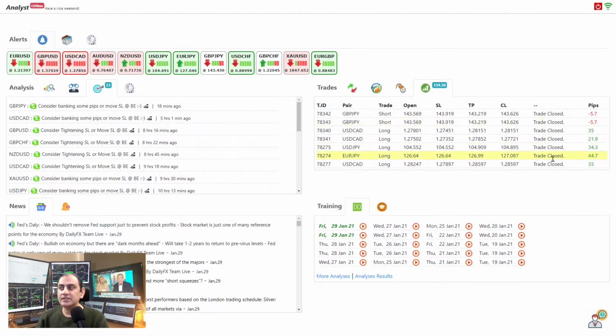So you can see all these trades. Basically, we broadcast the analysis first. Pound yen, we had 2 short trades. That's -5 pips each. He opened it.